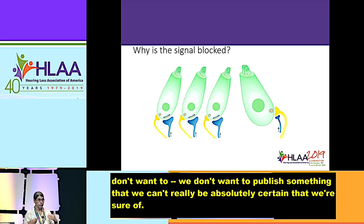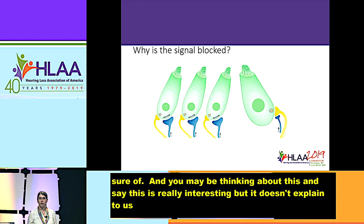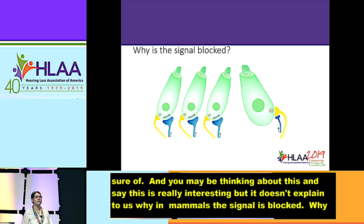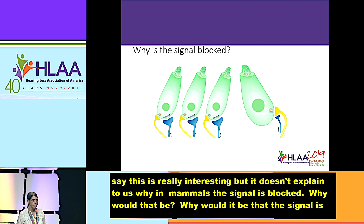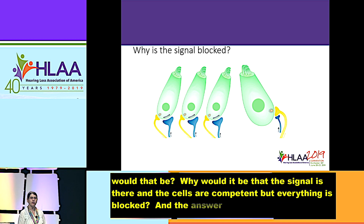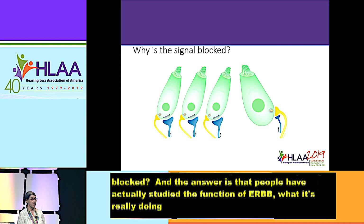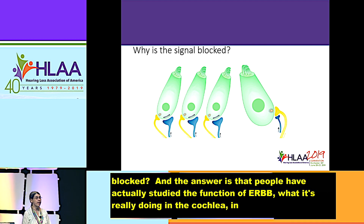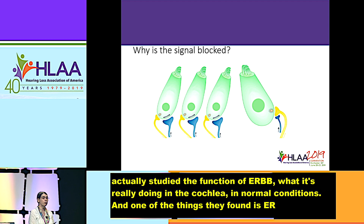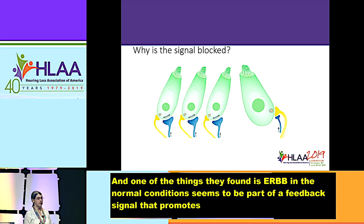And you may be thinking about this and you say, this is really interesting, but it doesn't explain to us why in mammals the signal is blocked. Why would it be that the signal is there and the cells are competent, but everything is blocked? And the answer is that people have actually studied the function of ERB, what it's really doing in the cochlea in normal conditions. And one of the things that they found is that ERB in the normal conditions seems to be part of a feedback signal that promotes the maintenance of synapses.